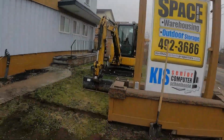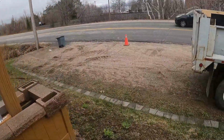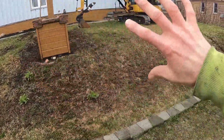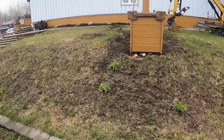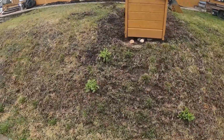Anyways, what we got going on here? All right, just knocked on wood. All right, so what we got going on here? We're basically just stripping this whole lawn. He's tired of maintaining it, basically. So we're stripping it. We're going to be removing this little concrete barrier. It's coming out. This whole bank is going to be riprapped for erosion protection.